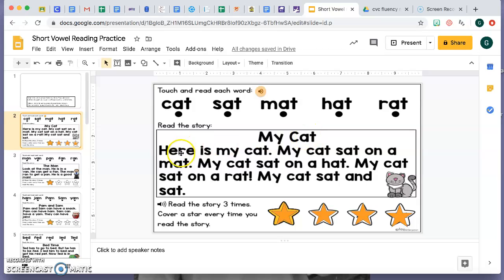My cat. Here is my cat. My cat sat on a mat. My cat sat on a hat. My cat sat on a rat. My cat sat and sat.